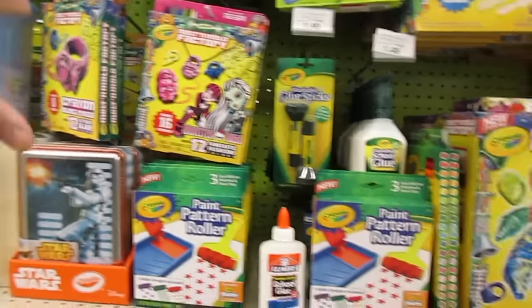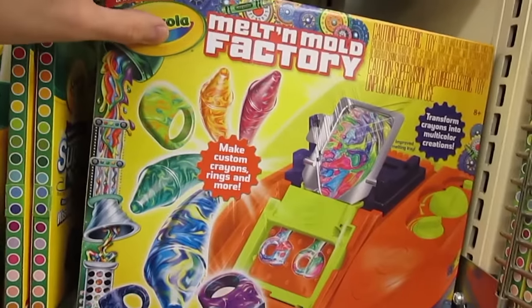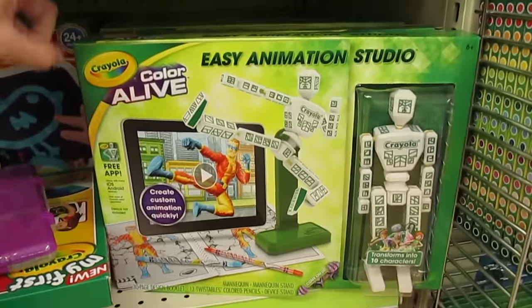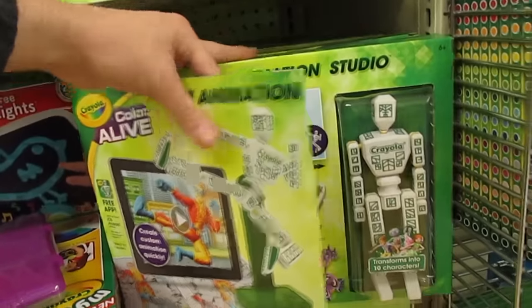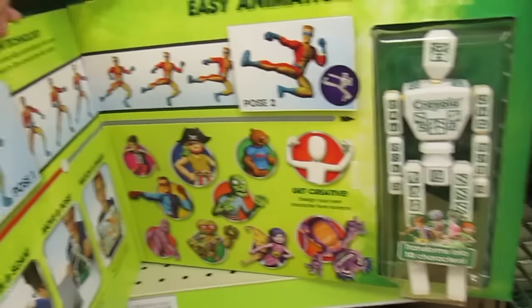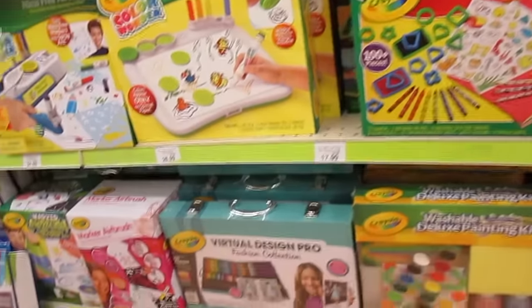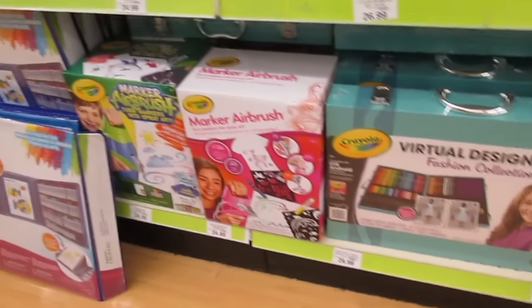These are fun too. The Melt and Mold Factory. Now I've seen a few reviews on this, and this looks like a lot of fun. This is the Easy Animation Studio. This looks so cool. That was really cool. And these little design kits.